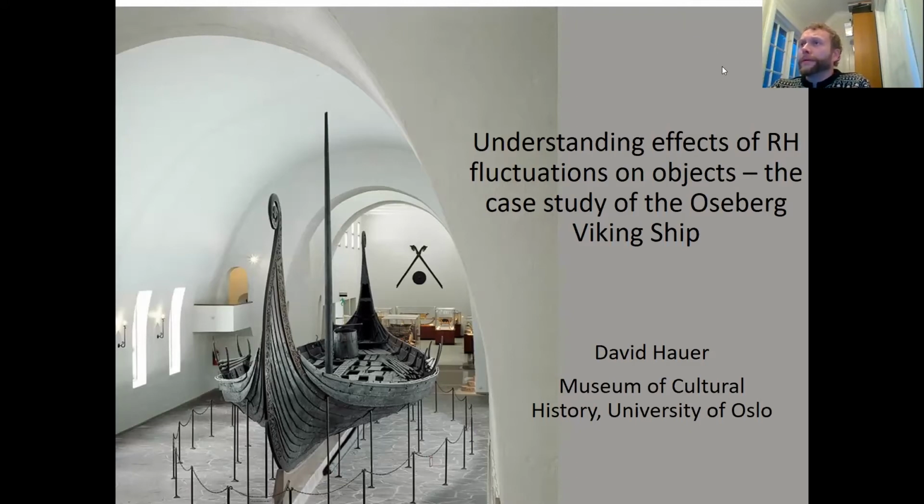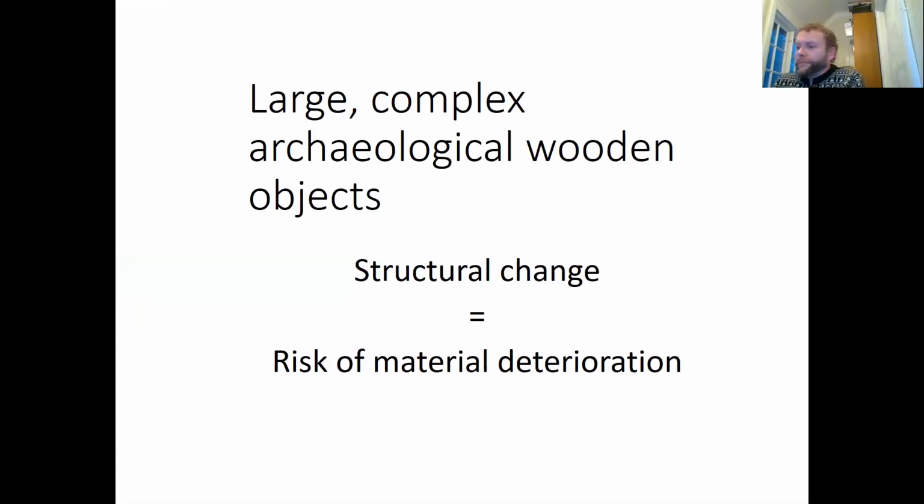So one of the basic challenges of large complex objects of archaeological wood is that structural change will give a risk of material deterioration. So there are several, the most critical factors of structural change are climate and of course support systems and also vibrations.